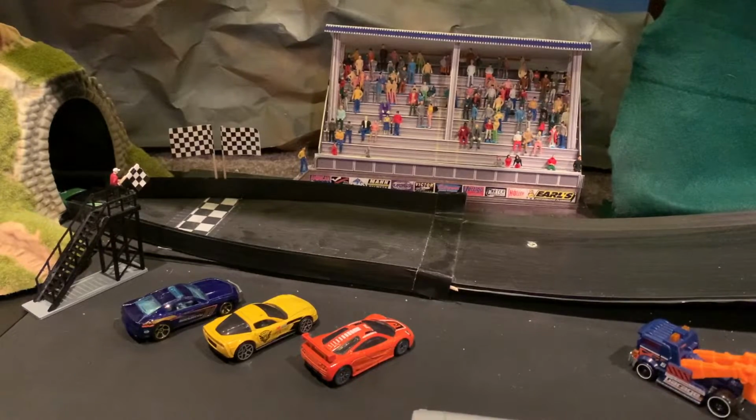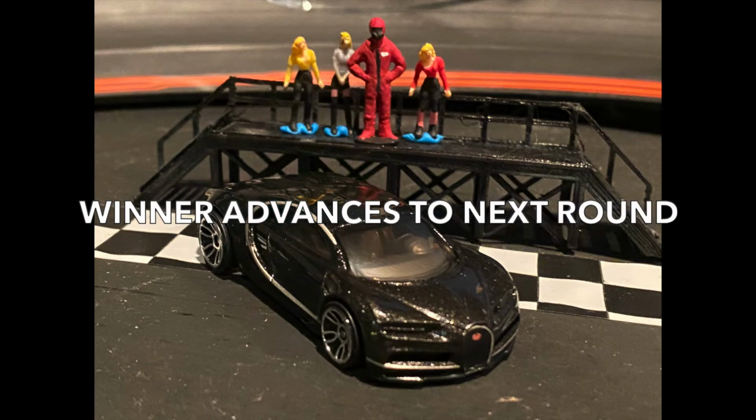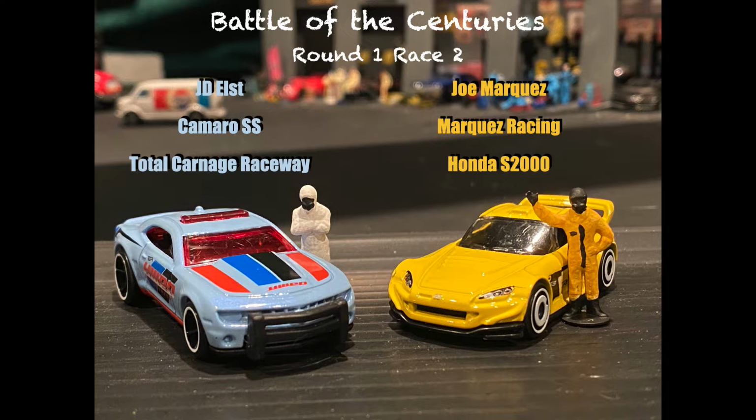Well, there it is, folks. Race 1 is in the books. Fearless Ferguson advances to round 2. Be sure to return for our next race in round 1, where J.D. Else will take on Joe Marquez.